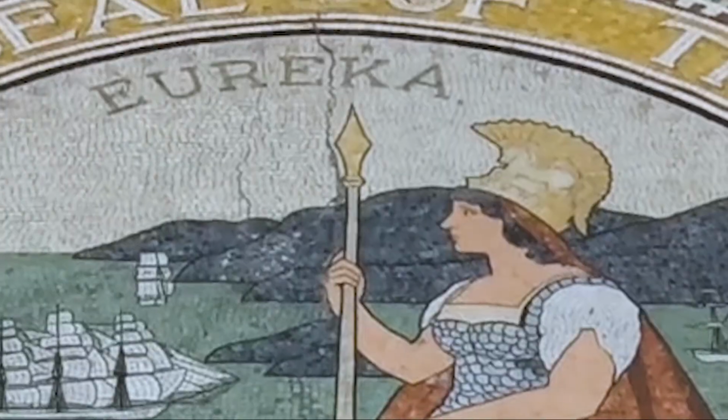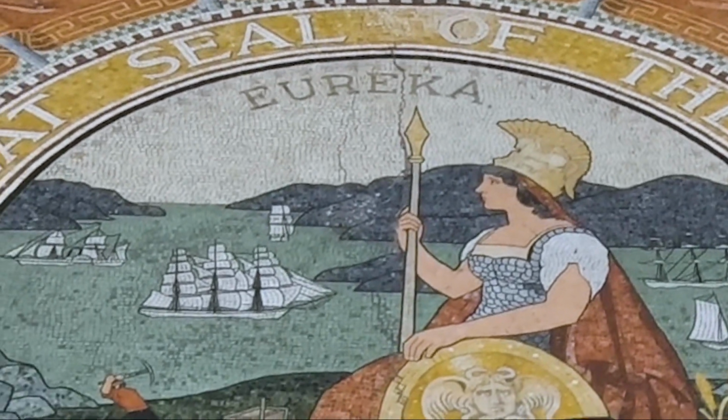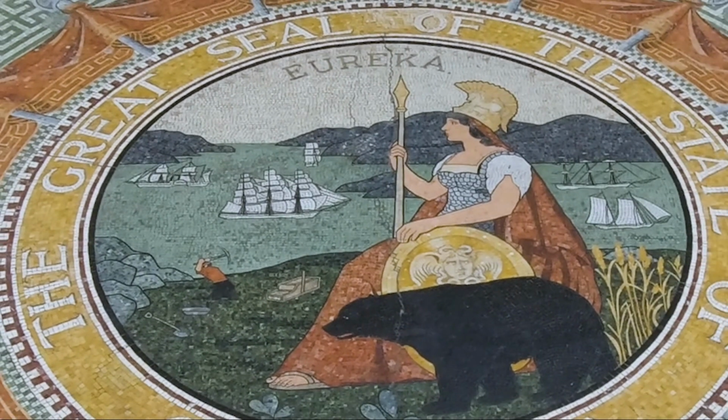But also prominent on the state seal is Athena, Greek goddess of war and wisdom. And it's a little odd that she's on the California seal, but here's why. When Athena was born, she was born fully formed as an adult. California was never a territory, it was never a colony. When California was formed, it was formed as a state, fully formed state of the Union. So that's why Athena is on our seal.